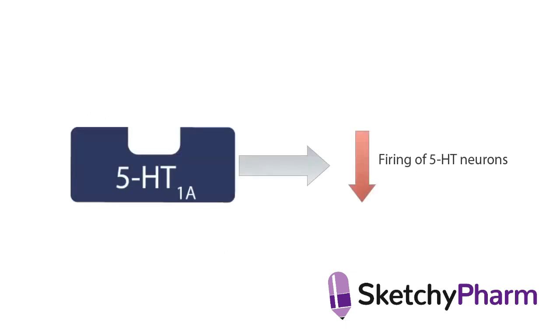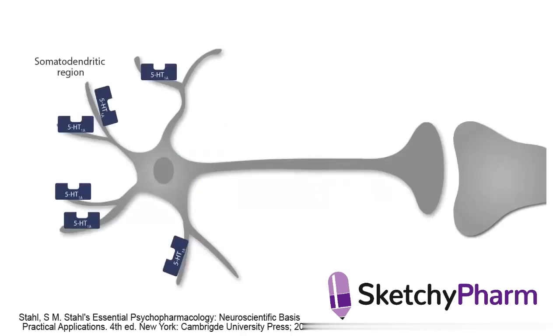The next element we need to integrate for a better understanding is the 5-HT1A receptor. There are 14 subtypes of serotonin receptors. The 5-HT1A is one of them. When this receptor is stimulated, it inhibits firing of serotonergic neurons. This means that it works as an autoreceptor that inhibits serotonergic activity. Here, 5-HT1A receptors are expressed in the somatodendritic region of a serotonergic neuron. This picture is a schematic representation that emphasizes the role of 5-HT1A receptors as inhibitory autoreceptors.